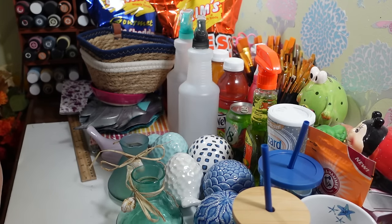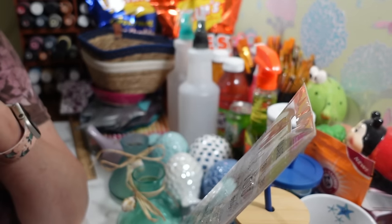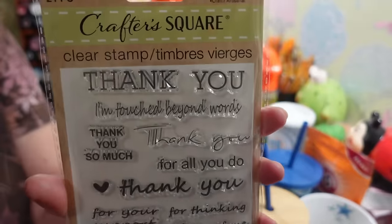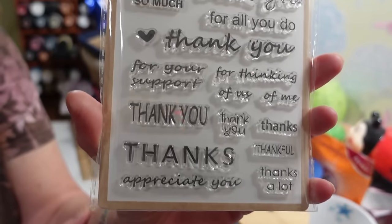And let's see what else. Oh, that's my other stuff from last week. I found these. Now, I swear, I don't have these. I was just on Temu going crazy looking for different thank you things to make cards and stamps. I found this whole sheet of thank you stamps at Dollar Tree for $1.25. I probably couldn't even have got these that cheap on Temu.